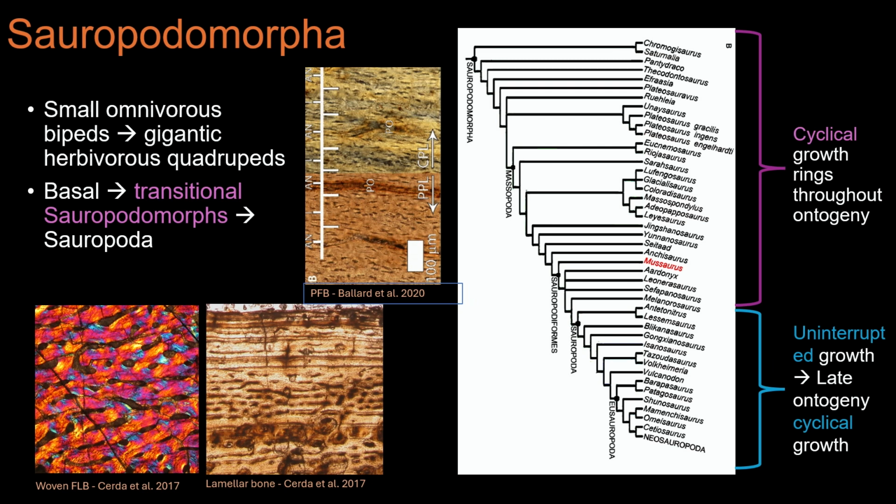Okay, so traditionally we've assumed that basal sauropodomorphs, smaller omnivorous bipedal ones, versus large sauropod dinosaurs like Argentinosaurus, had different types of growth patterns, with the former being interrupted cyclical growth and the latter having this rapid, uninterrupted growth that allowed attainment of large size. But nowadays, when looking at transitional species that are starting to become quadrupedal, we see the picture is much more complicated and there's a mosaic of growth patterns occurring there, which is what Fayad will expand upon. So Fayad, can you tell us a bit more about what your research was about?